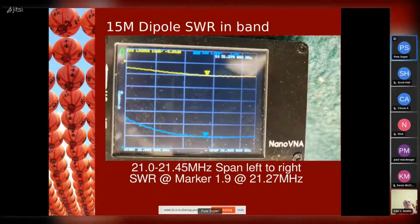This is how you would typically use a VNA in an amateur radio circumstance. You don't really care that much about what's going on outside the band, either above the band or below the band. It's not legal for you to be using those bands for transmission anyway. So you would typically set your VNA up to just capture the band of interest.